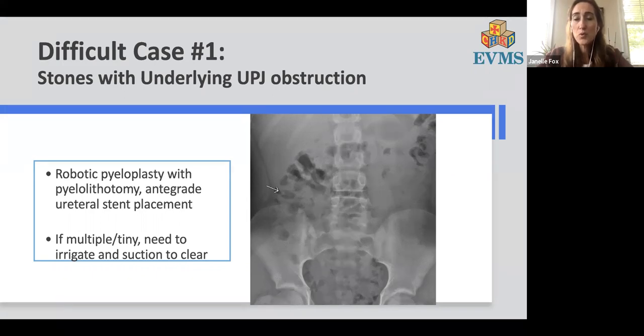That one was a little bit more of a challenging case and one of the unexpected findings with renal stones underlying a UPJ obstruction. Had you gotten a CT, you might have seen it, but sometimes those little tiny stones layer, and so it actually looks like just a long stone.